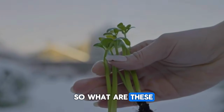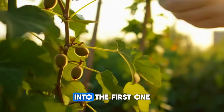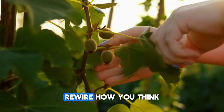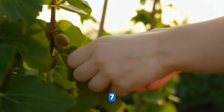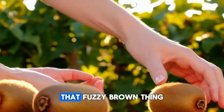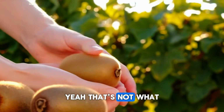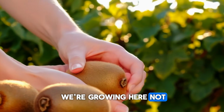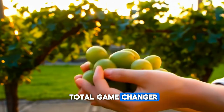So what are these mystery fruits that'll change everything? Let's dive into the first one that's gonna completely rewire how you think about growing exotic stuff in Zone 7. Forget everything you think you know about kiwis. That fuzzy brown thing at the grocery store? Yeah, that's not what we're growing here. Not even close. Hardy kiwi is a total game changer.